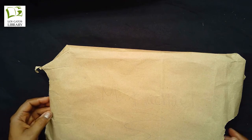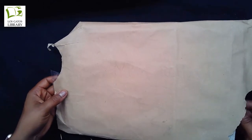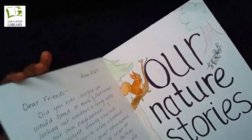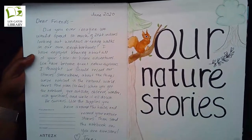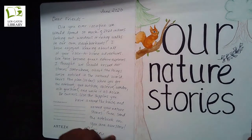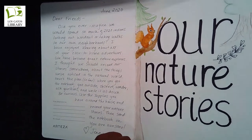I received the journal from Miss Amanda and it looks like this. When Miss Amanda handed the journal off to me, it came in this lovely packaging, and as you can see she wrote my name on it. So I went ahead and opened it up and found our lovely journal. Now, as you can see, we begin with our love letter from Librarian Jen, as she told us to begin to explore our neighborhood.